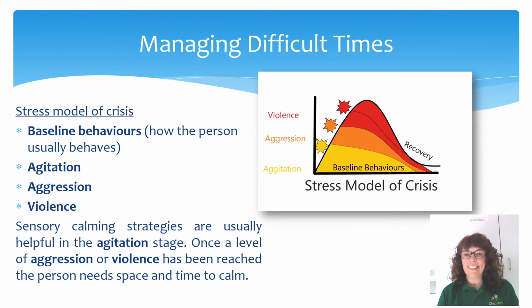So you can see there's a blue circle at the bottom, and then there's three little suns that get more spiky as they go up. So any sort of strategies would need to be carried out while you're at that first bit, the first sun, like that agitation and maybe just into the aggression level. As soon as they've become really aggressive and really violent, it's not going to be helpful to do any sort of sensory strategies. You really need to give that person some space and some time to calm at that point.